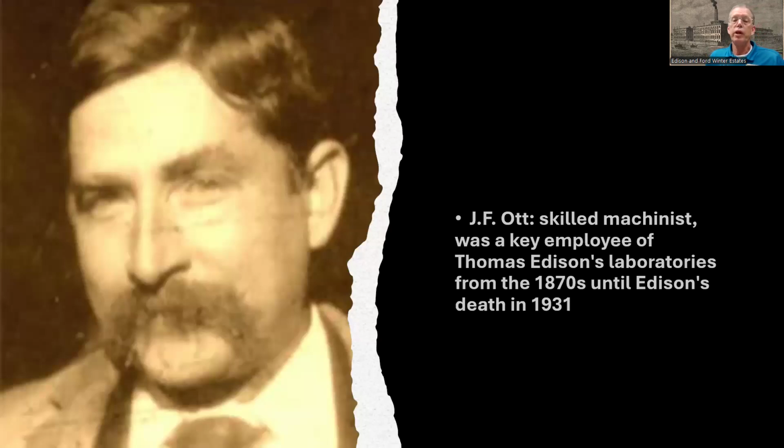J.F. Ott, skilled machinist, was a key employee of Edison's. Fred Ott had a huge presence even down here in Fort Myers. As a matter of fact, he helped Edison put his power plant together here on our property back in 1886 and 87. So he was a skilled machinist and was very prominent here in Fort Myers. He traveled here with the Edisons quite often down to Fort Myers. He would come ahead of them, pick them up at the train station in the Model T, load their luggage. So he was kind of an all-round man for Thomas Edison.